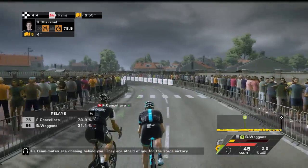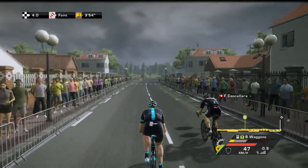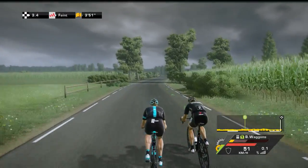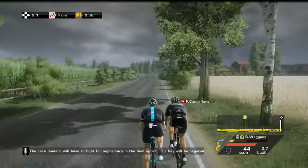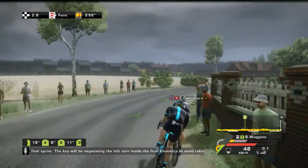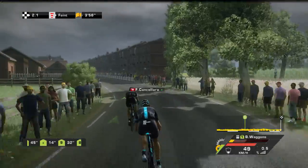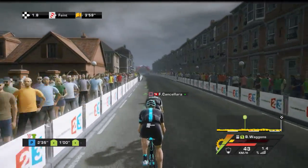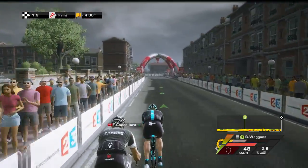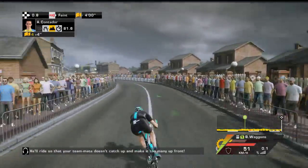Teammates are chasing behind you. They're afraid of you for the stage victory. The race leaders will have to fight for supremacy in the final sprint. The key will be negotiating the left turn inside in the final kilometre to avoid taking the outside. Ride so that your teammate doesn't catch up and make it too many up front.